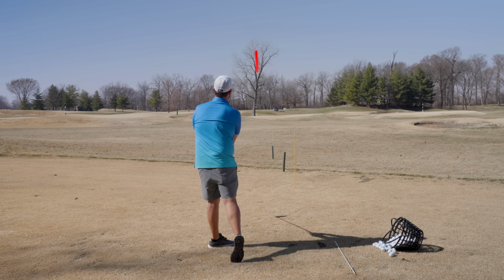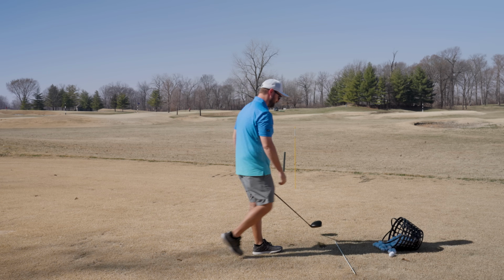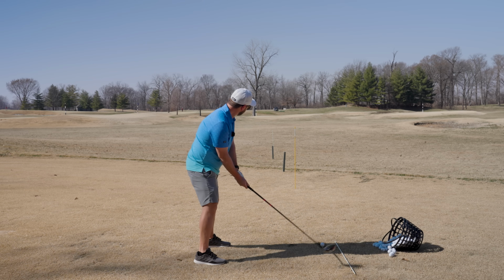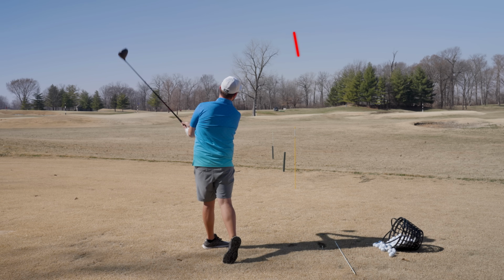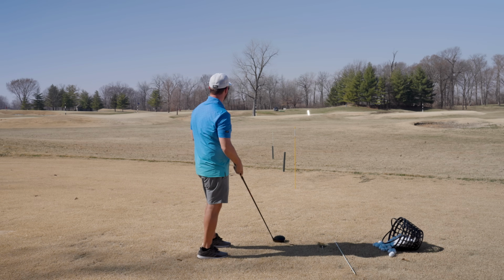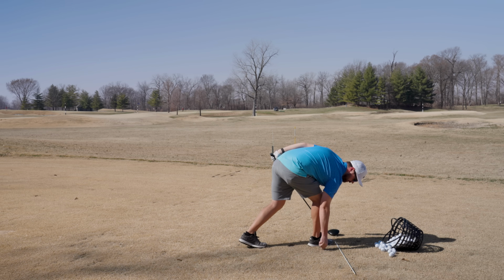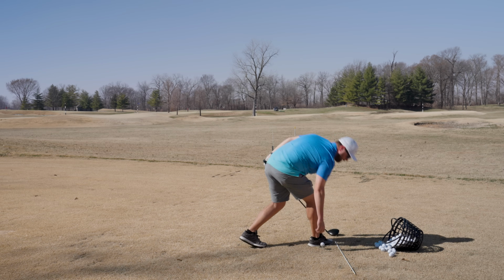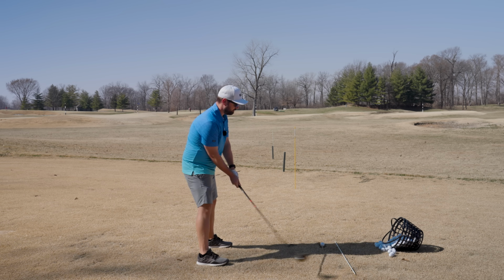See, that's pretty good, don't you think? Absolutely. Hit a couple more, that's pretty good. Keep swinging. You actually started that one a little to the right of the stick. Did I? That's what I was wondering. So the face is maybe a little open on those. It is, just a little. As long as the path is good, mostly the path. That would have been a good path.